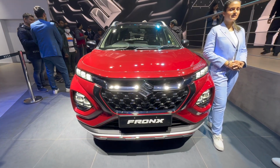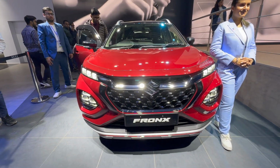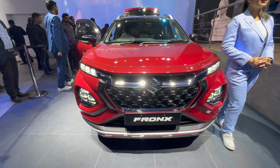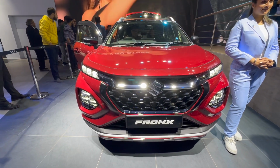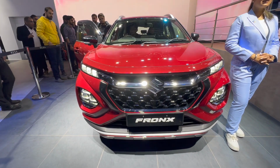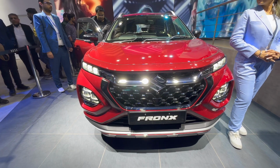In conclusion, Fronx makes for a really good proposition sitting right between the Baleno and the Grand Vitara. Although I'm still kind of confused whether this was a gap that needs to be fulfilled, because if this car is priced comparatively, it would end up cannibalizing Baleno's sales. And Baleno being an absolute hit in the Indian market, it would actually be interesting to see how Maruti positions its product so that every product of theirs has their own market and their own niche and none of them is cannibalizing each other's sales.